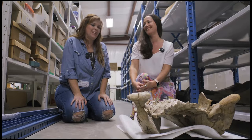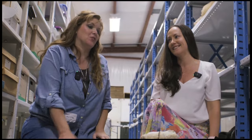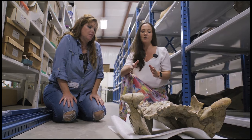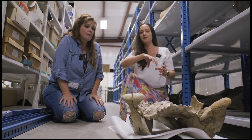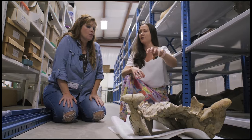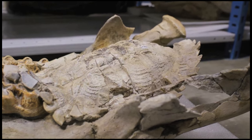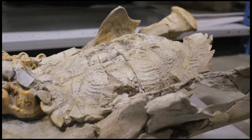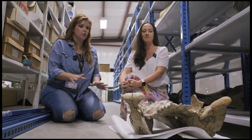Yep. So we know that gomphotheres were not carnivorous, so it wasn't eating this turtle. So what do you think might have happened here? So it's most likely that the turtle died first, and as the river meanders around, you have a curve in the river where the current gets slower, and the turtle probably got pushed up into that area, and then the skull of the elephant would have landed on top of it. Then maybe the jaws got stuck behind, and maybe the current pushed the skull down the river a bit further. Very cool. Very rare, very cool.